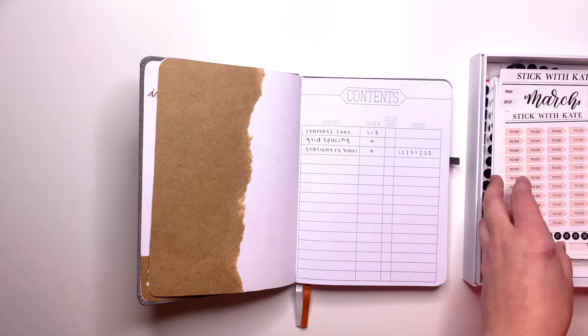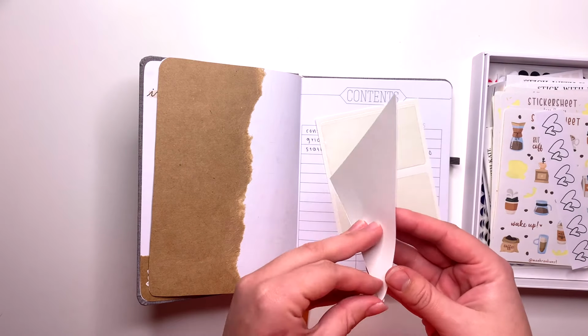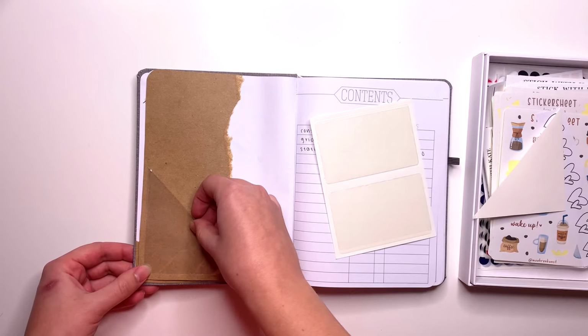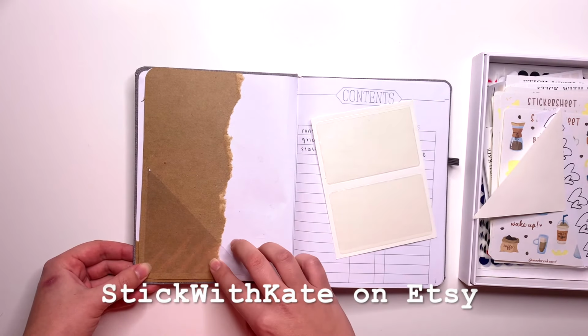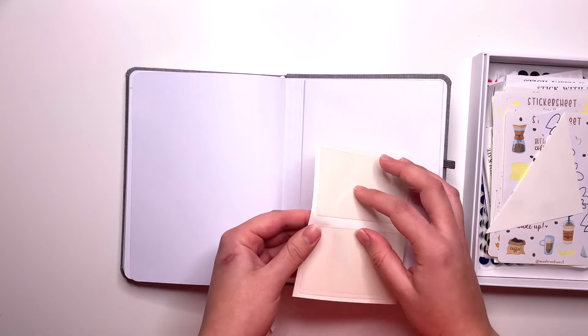So as I'm sitting here editing, I realized I left this page blank besides the craft paper, and I remembered I had clear sticker pockets that I got from Etsy, and I wanted to put them on this page and the back for extra sticker storage to make this extra functional.